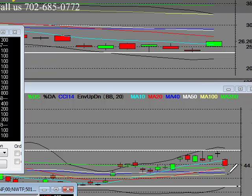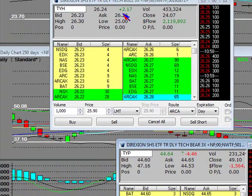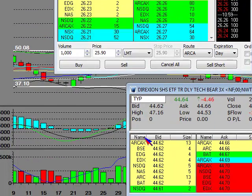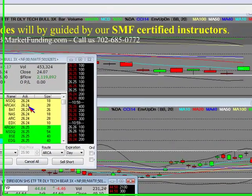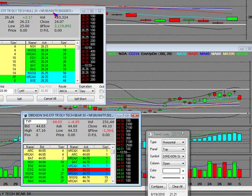Now, on the daily chart, when this comes down and tests all these daily moving averages, the 100-day moving average, the 50, this has got wonderful support. That's this one here, down 4.46. They're only giving $2 to the bull, and they're taking $4.46 away from the bear. So this will be the next wholesale entry. As we let this retail entry run with the retail market, we'll sell into the retail.